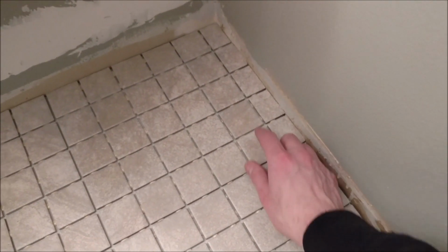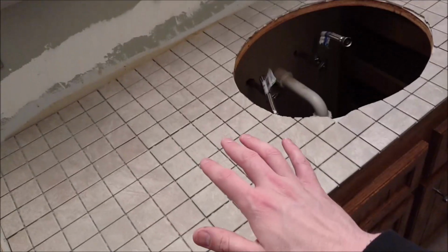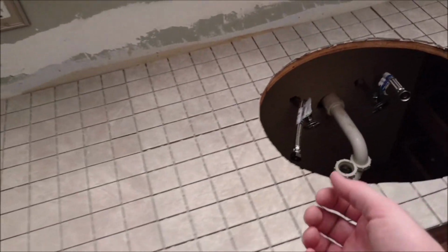So there is ways to kind of fix it if you screw up. It's not a massive deal. The other thing that I do advise with any tile is buy extra, because if they discontinue this and something happens, then you're screwed. So always buy extra and keep them as spares.